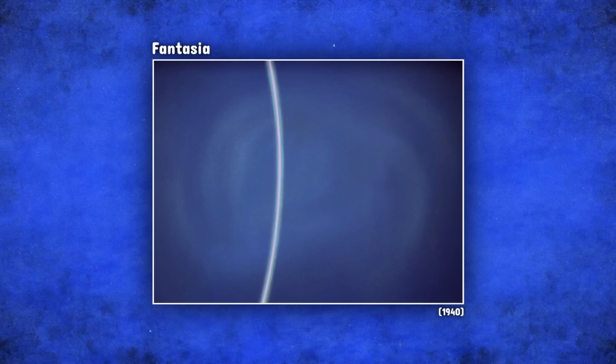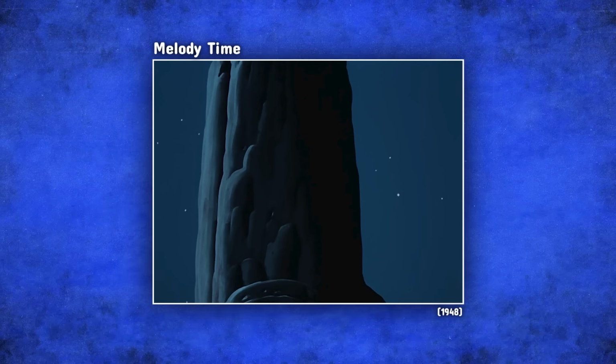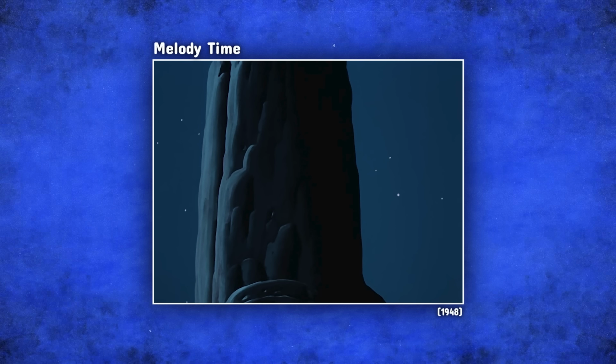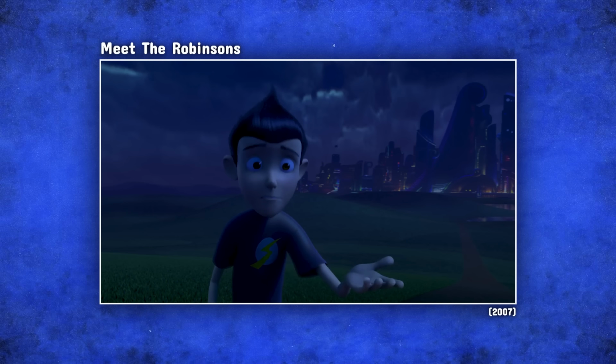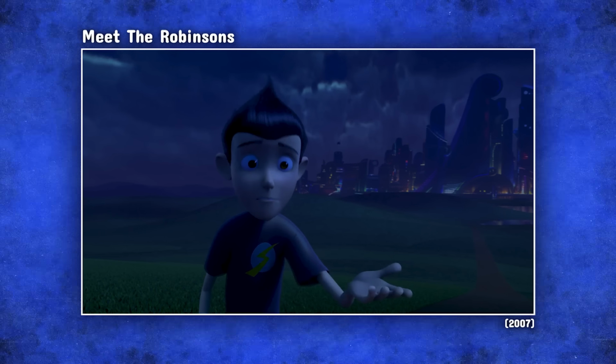Why? Yeah, the 100,000th frame landed in the visual music section of this movie. Pretty unlucky. Which is just as unlucky as Melody Time, where we didn't get the top of the mountain, but just kind of the middle part of the mountain. Next is something funny, at least. We got Meet the Robinsons, but it looks terrible.